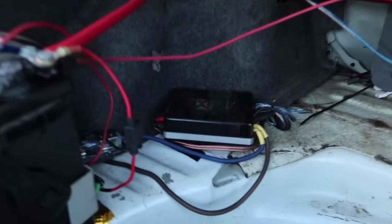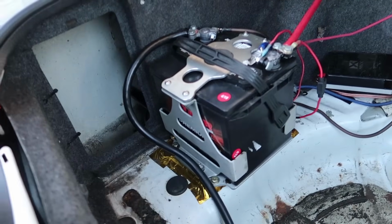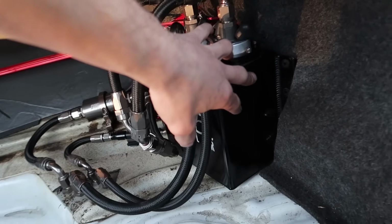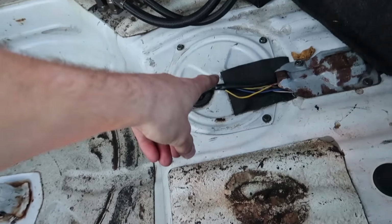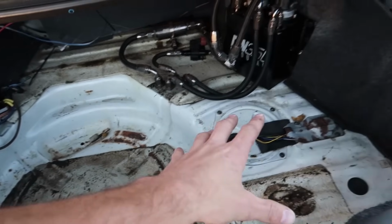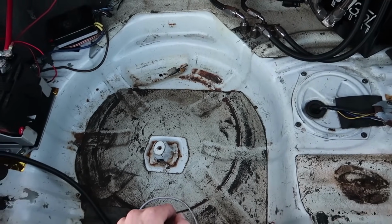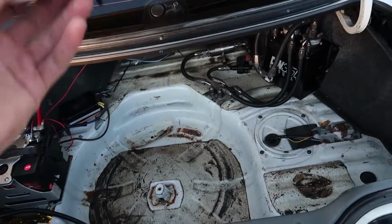So I will show you one last thing on this car. Inside the trunk, we got a pretty wild setup. Like I said before, I've got that little amp tucked down in there. The battery is relocated to the trunk, and then we've got a Dishworks fueling system with a surge tank here, 2 of their pumps, and then a DW400 in tank. I do plan on maybe doing bed liner or something to clean this trunk up. I just haven't gotten time to do it yet. So that is one of the things on the list for this car.